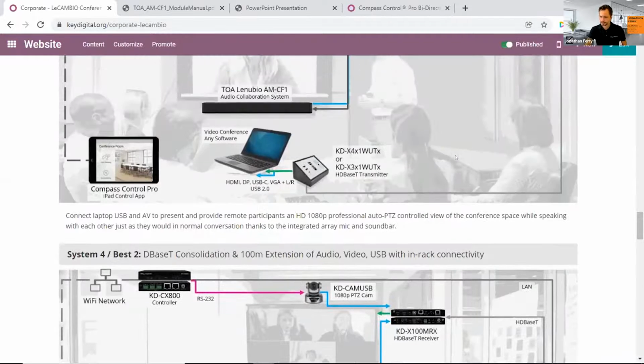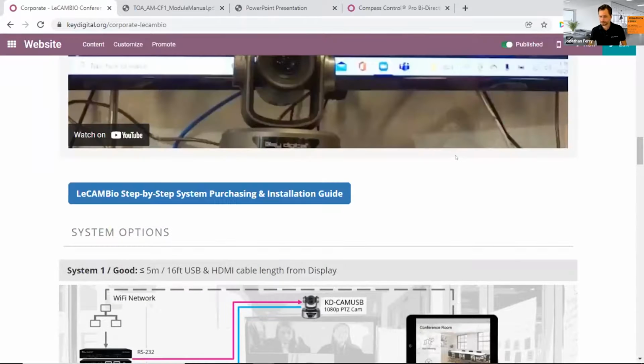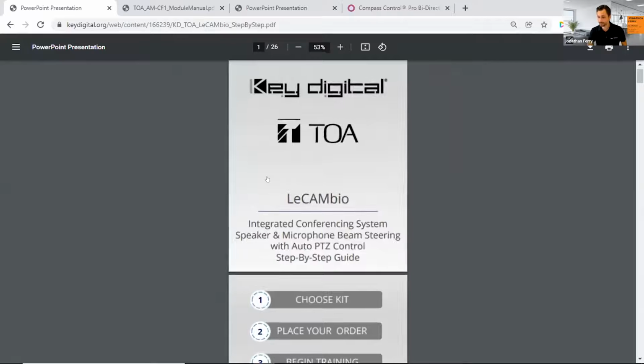And so you would go through there. Now one person even came up with the question, who do I purchase this through? Now I know, hey, here's kind of what I need, I see additional options, and for that we do have what is called the step-by-step guide, because KeyDigital dealers may not be as familiar with TOA, and TOA dealers might not be as familiar with KeyDigital.